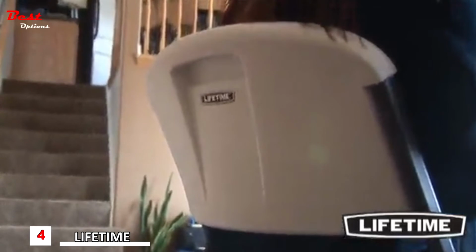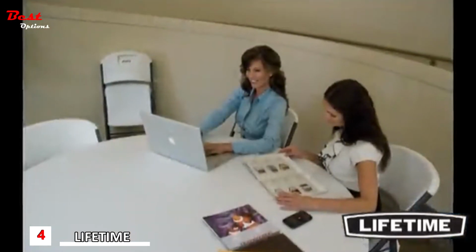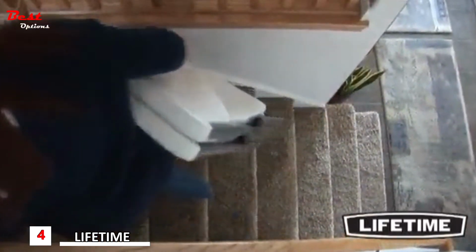They have a wide seat and tall back to support you in all the right places. Our engineers specifically design our chairs to be ergonomic and comfortable for all sizes and shapes. Constructed of high-density polyethylene and powder-coated steel, Lifetime chairs exceed commercial furniture standards, ensuring superior strength and durability.